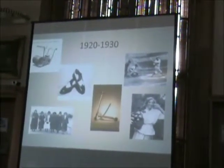So now we'll move into the 1920s. We'll start with a beautiful red silk chiffon dress with a matching red silk slip. The dress has smocking at the hip line with a tiered ruffle skirt.